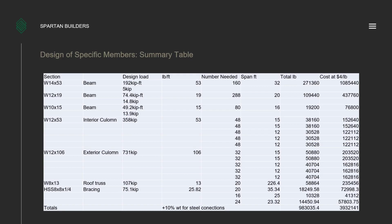For both buildings, 7 structural members have been designed for their corresponding load shown in the table. The linear density and the number of each member that will be required in the construction of the 2 buildings is then used to calculate the weight of steel that would be required. Assuming an additional 10% of weight is included for steel connections, a total of 983,000 pounds of steel will be required. The price of steel can fluctuate depending on many different factors, but is assumed to be around $4 per pound, for a cost of $3.9 million for material.